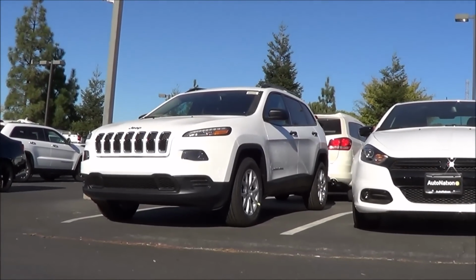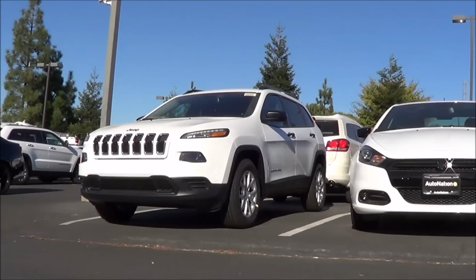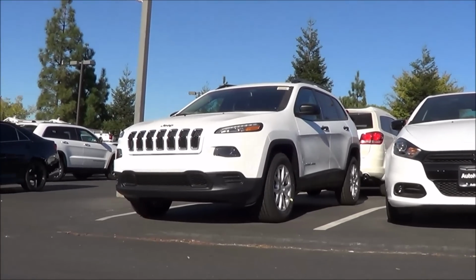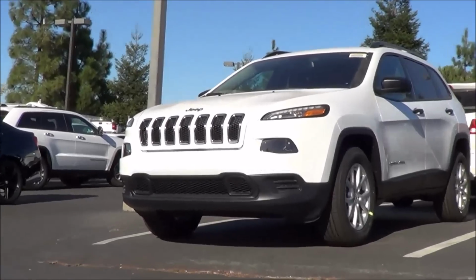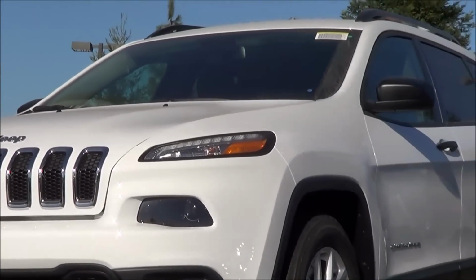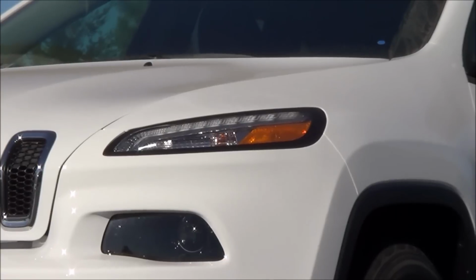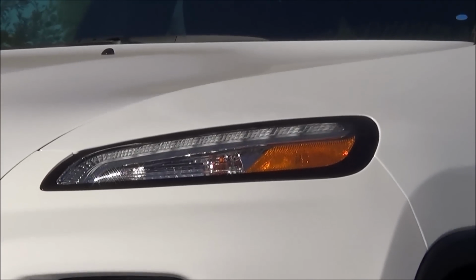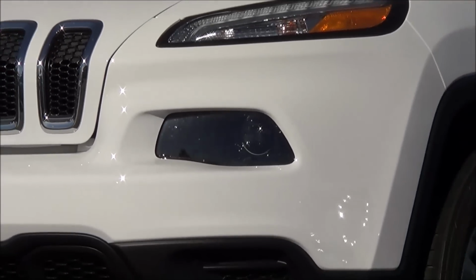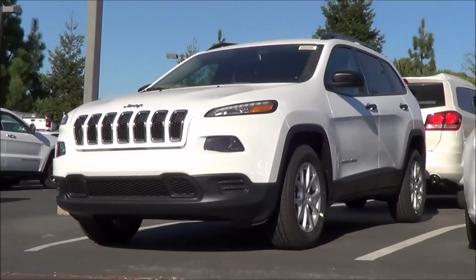Now, it's actually really not that hard to notice the Cherokee out on the road. Nothing looks like it, and it's a very unique and distinctive looking compact crossover. You still have the traditional Jeep styling traits with the front grille and everything. However, what makes this compact crossover look very unique is the LED daytime running light, and it kind of looks like some kind of insect or bug. Some people think that this is the headlight, but it's actually the LED part. And then down here is where you'll find the projector, which is the headlight. But overall, love the styling of the Cherokee. Many crossovers look very similar, but the Cherokee has its own look.